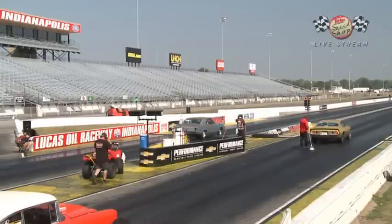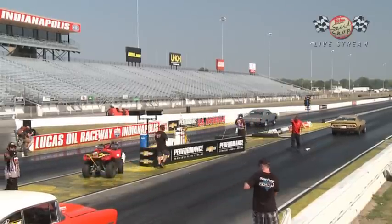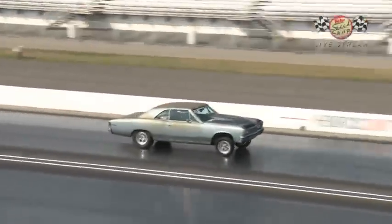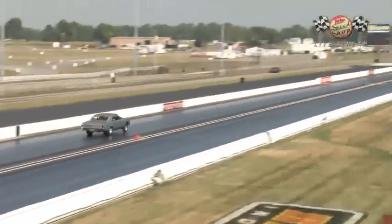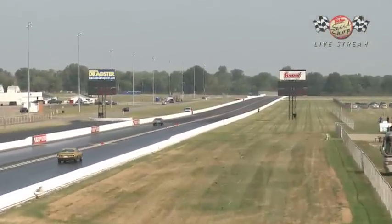And here comes Jeff Lutz. We just mentioned his name, the 57 Chevy, rolling back to the pits with a pretty good head of steam. So something tells me that Lutz is going to be coming back for more action today. He is coming back to the pits like he needs it. 11:32, so roughly an hour and a half until staging lanes close.